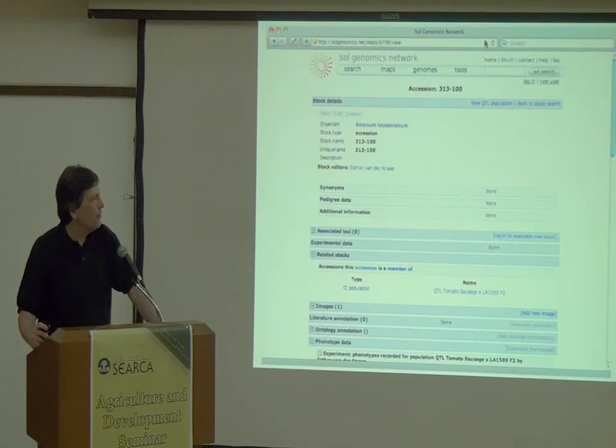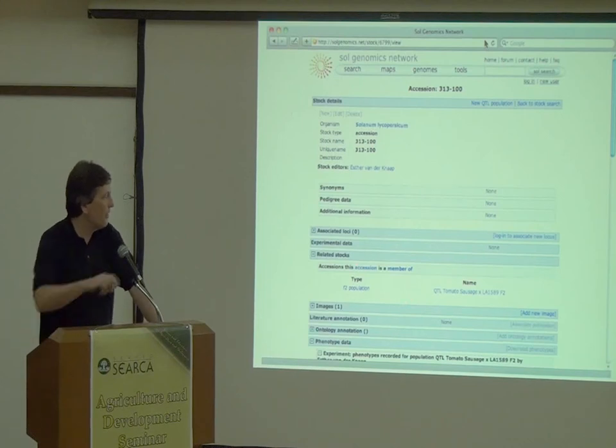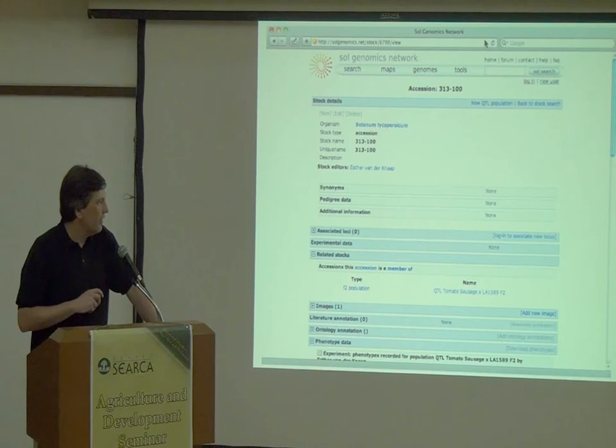So we integrate all the trait data in the database, and every line that we phenotype has an accession page in the database. It describes all the features of the line. It describes who submitted the line. It has pedigree data in it. They're grouped into populations. There can be images and so forth. And of course, there are the phenotypic measurements.